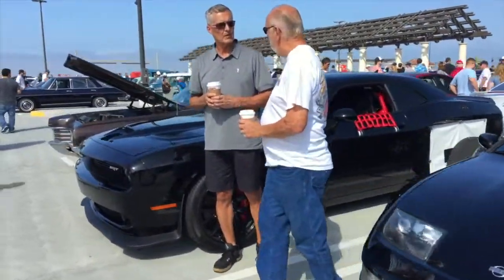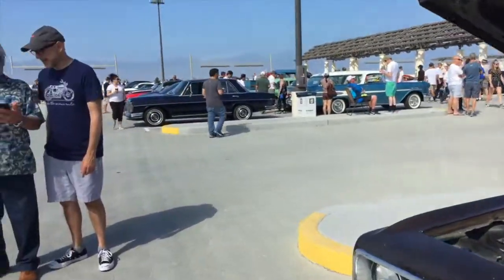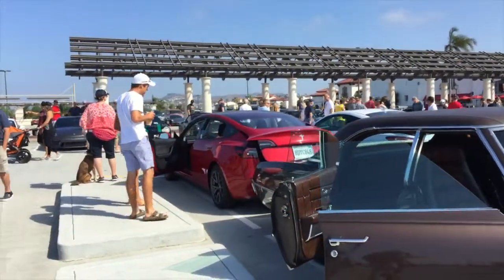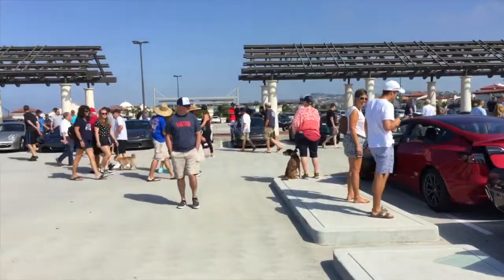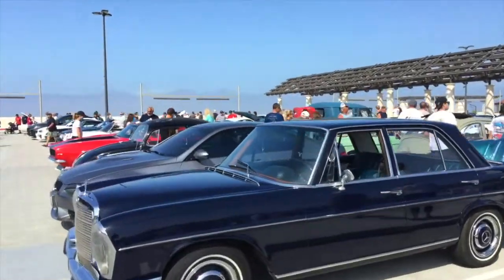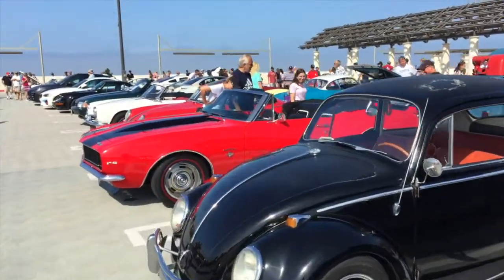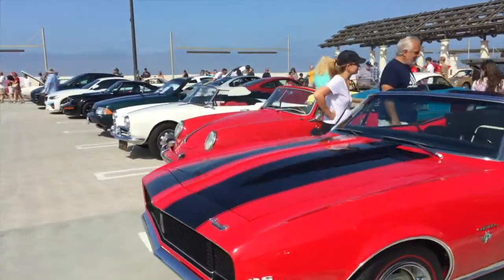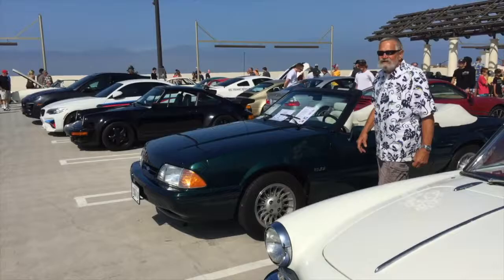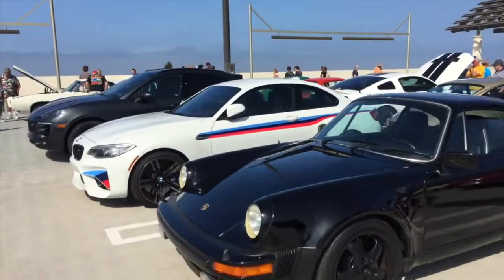Charger, Nissan, a Charger, and then a cool old Thunderbird with suicide doors, which is kind of cool. Okay, wow, look at this crowd, just incredible. Classic old Mercedes-Benz, M3, Beetle, really nice looking 67 RS Camaro, Porsche, beautiful Alfa Romeo, we've had his car of the week before. Mustang, classic Porsche, M3.